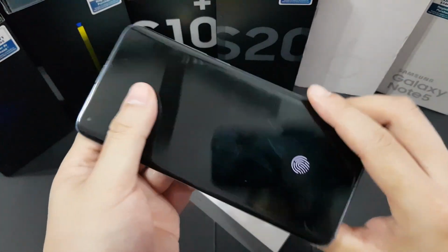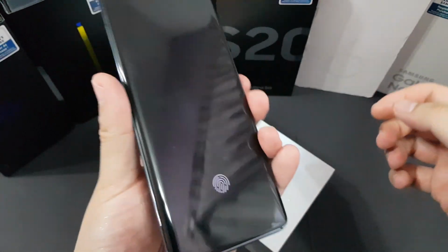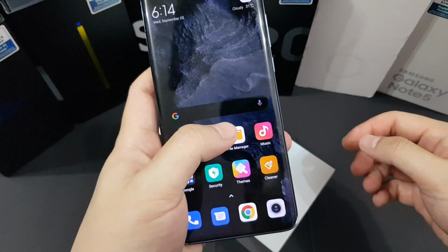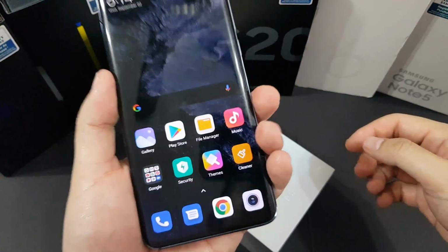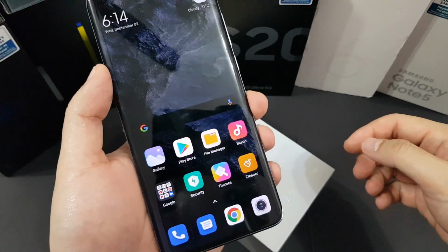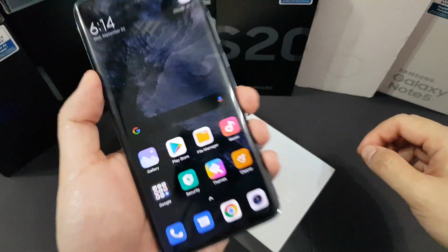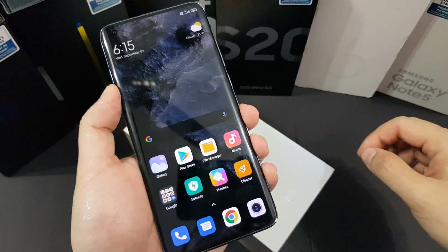And the next one is that for Ringgit Malaysia 1999, it's a more affordable Snapdragon 865 phone after the Xiaomi Poco F2 Pro. So if you play heavy gaming, PUBG, Asphalt or Mobile Legends, it won't be any problem. And you can even play Asphalt 9 at 60 frames per second using this phone.